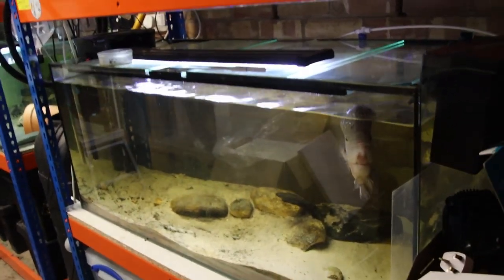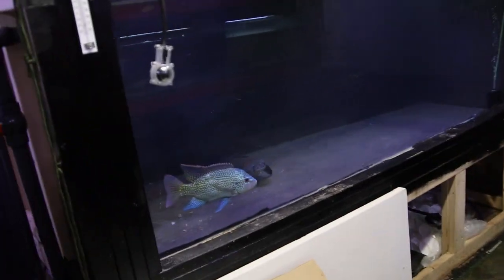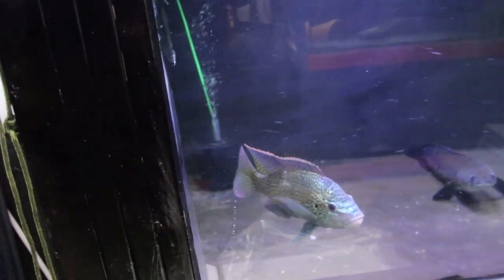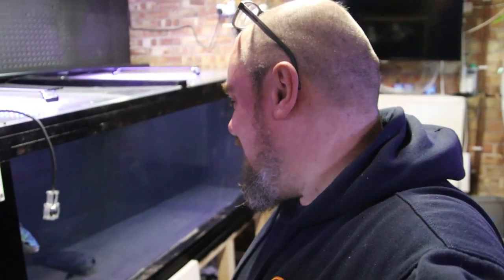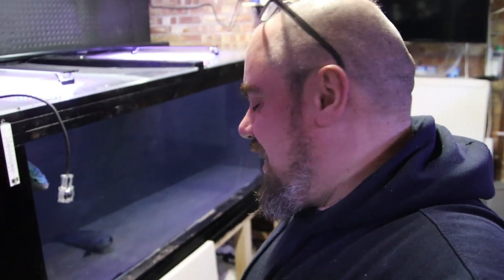There's Humphrey. Humphrey's good. There's Megatank in all its glory. And who's this? We have a new inhabitant. So the reason this bit is stressful is because these are new fish to me. The snakehead is a fish that I rescued, if you like. Go and have a look.